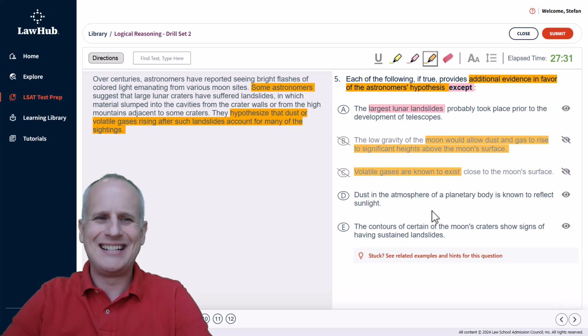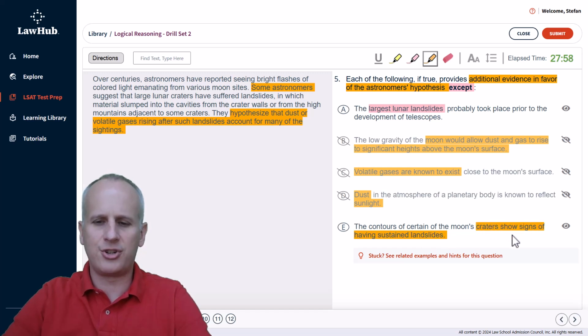Next, with choice D, dust in the atmosphere of a planetary body is known to reflect sunlight. Well, how do you get something to be brightly seen in space? It's through sunlight. So the dust being able to reflect the sunlight would lead to it being visible. So again, we can eliminate choice D as an answer that would strengthen the hypothesis. And lastly, choice E, the contours of certain of the moon's craters show signs of having sustained landslides. Well, the landslides came from the craters. So if we've got craters that show signs of having sustained landslides, that too would strengthen the hypothesis.